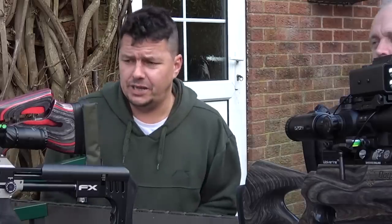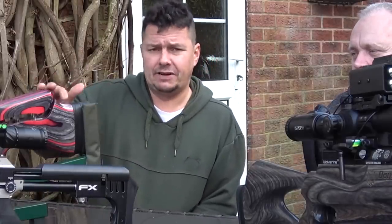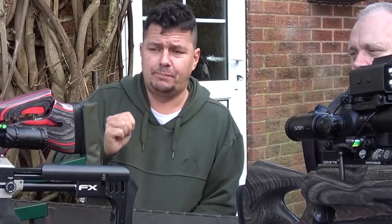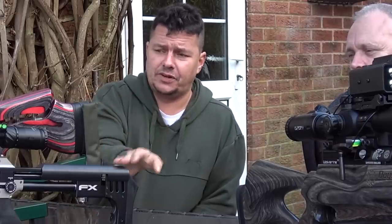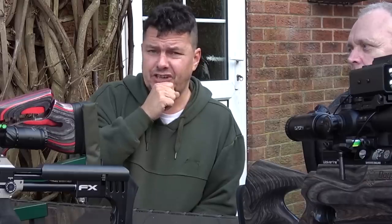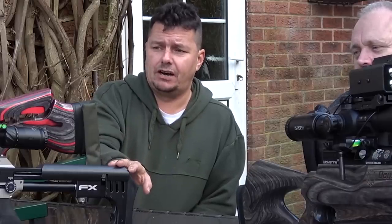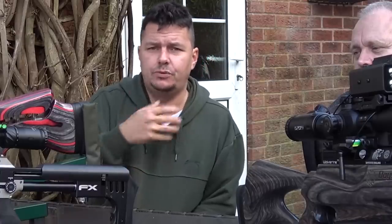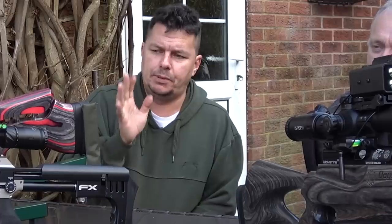Those guys that know me will know that I have had a toss-up between the FX Impact and the Red Wolf, and it is a very, very close call, and I do wish I could get both of them. I'm actually thinking about getting rid of my Cricket to get hold of an FX Impact as well, because I do want both. But I would actually put the Impact second place, and it's purely because of the looks of it. I do want something for ratting, because I'm starting to get back into night shooting, and it would be an absolute perfect rifle for that.